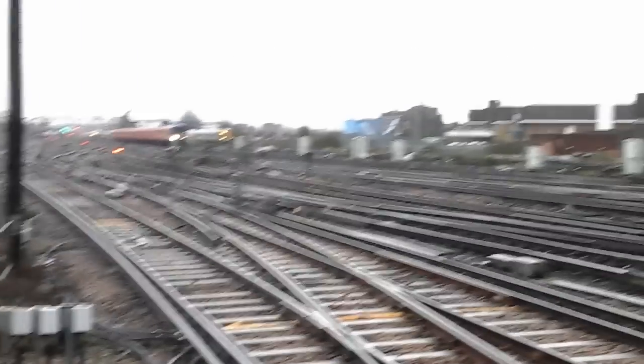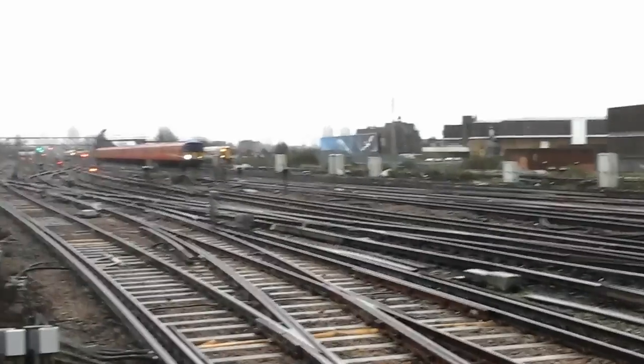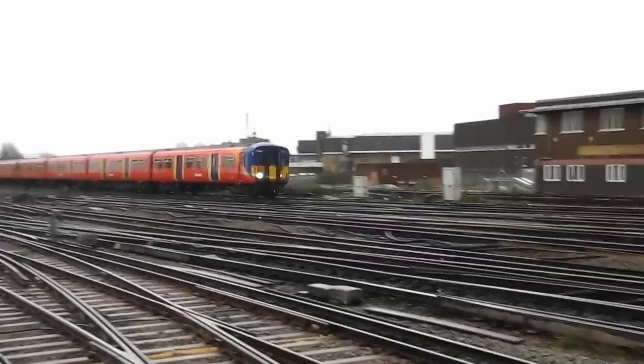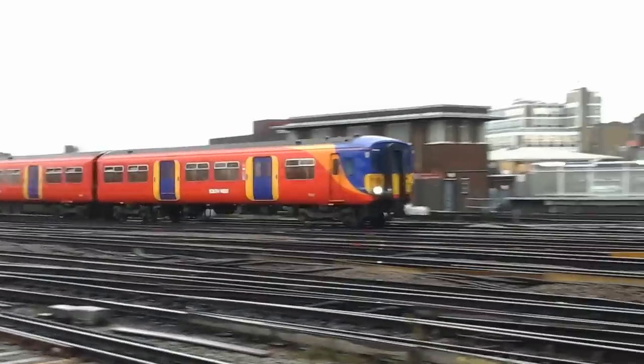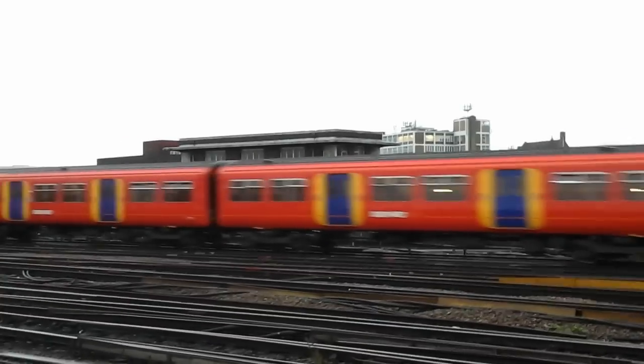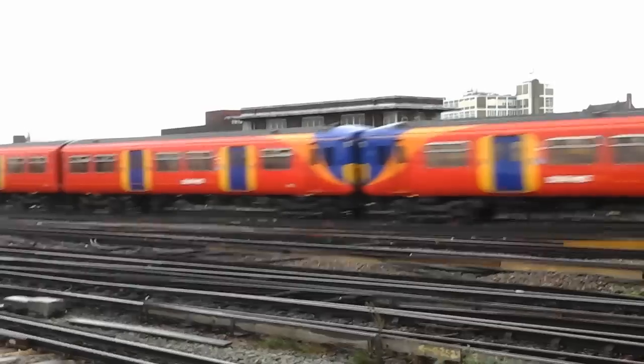Definitely wasn't for me. You've got a race here between a dual playing a 455, a 442 and a 377. Blimey. 455903. There's a 377 also departs, dual paired with another one. This is just ridiculous.